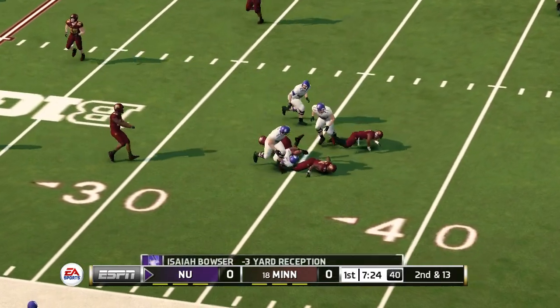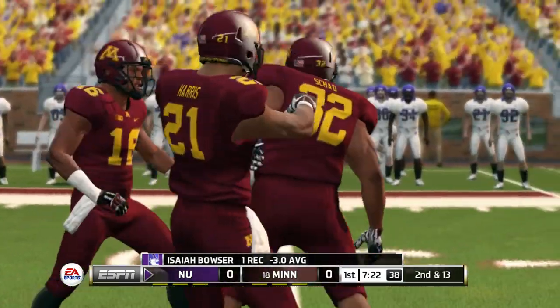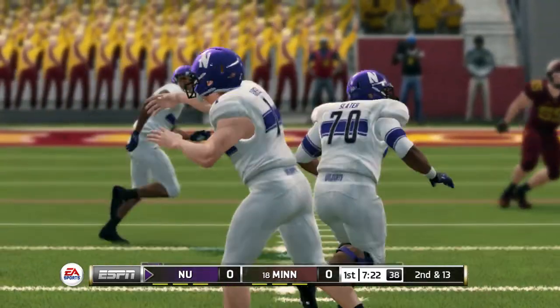Halfback's got it on the quick throw. He tackles him for a loss. And they back up 3 yards on that play. They really just didn't have any room to work on that play. The defense just suffocated him there.